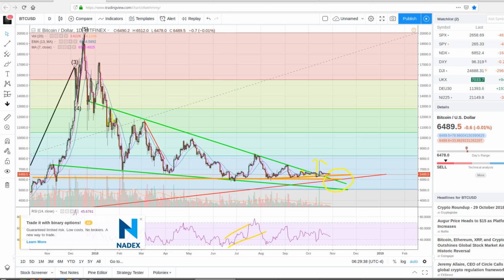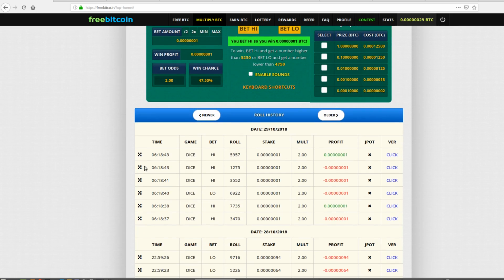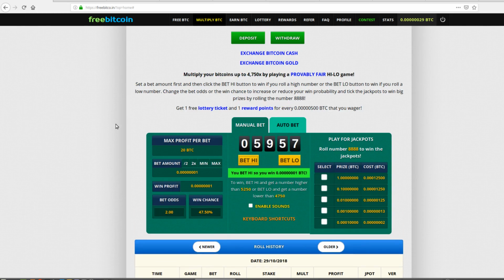So how do we earn more Bitcoin if Bitcoin is just sitting here flat? Well, one way is free Bitcoin, but this is a very small amount of Bitcoin that you're earning from this, and you have to refresh this every hour to claim your free Bitcoin. And you could, of course, ratchet it up if you're lucky by playing the dice game. But sometimes opportunities pop up, and I wanted to share this with you.